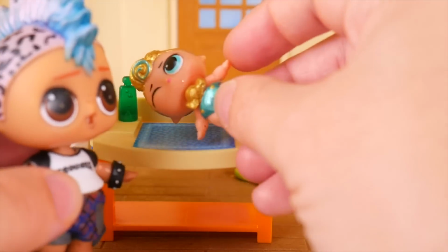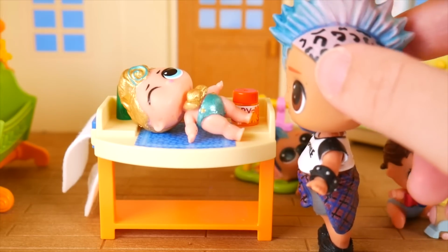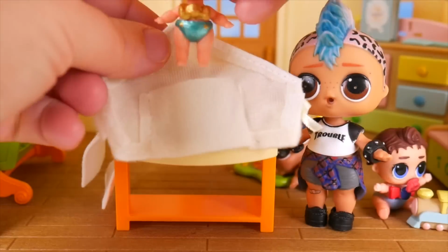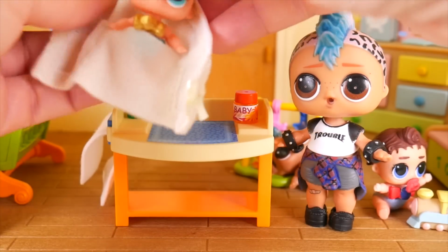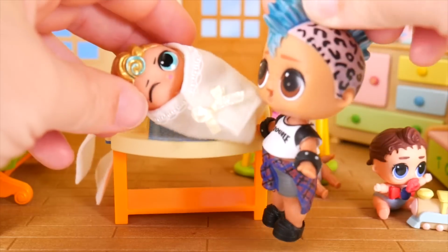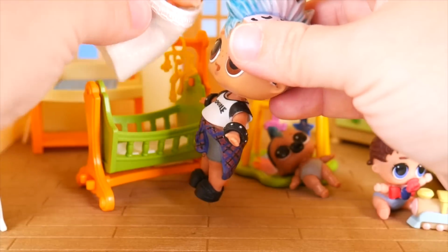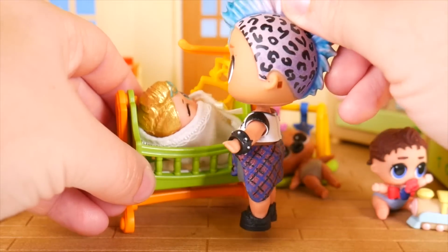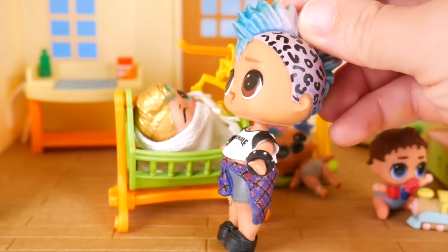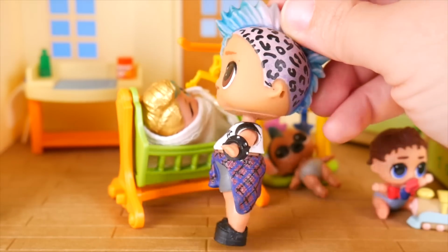Alright, Lil' Lux Boy, I just want to get you swaddled up before I put you to bed. Oh, so sleepy. Here we go, we'll bring in our swaddle and slip you into the little pocket and wrap it around you nice and cozy. Perfect. Now into the little bassinet. Here you go. I hope you enjoy looking at the little mobile. Swing, swing. Okay, I can push you a little bit. There you go. Rock goodbye, little Lux.